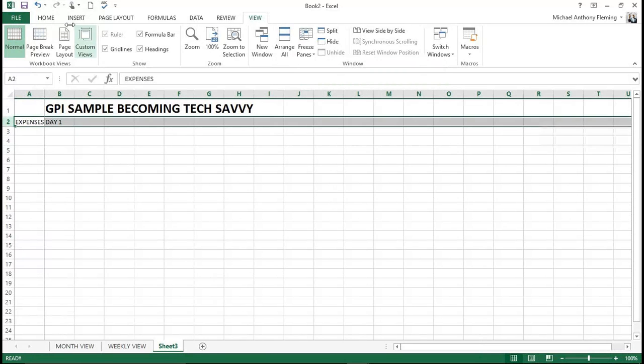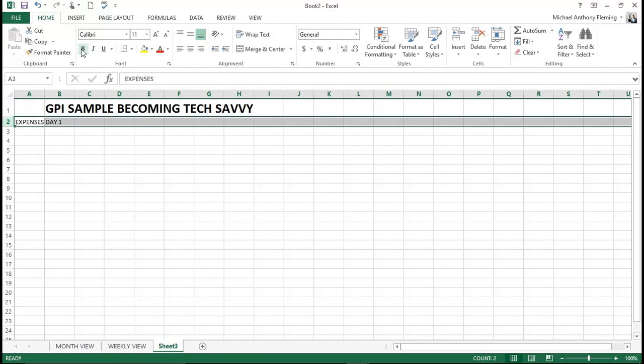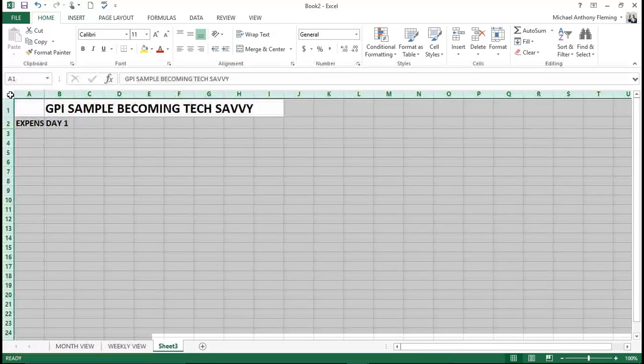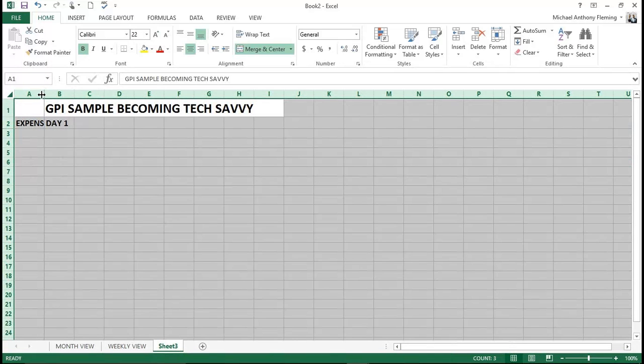I want to make this bold, so I go back to my tab up here where it says home, and click bold. I want to change the size, so I can make it a little bit larger. My typing is too big, so I click on the all button, then make sure I go across here. Now I've got my sizes.